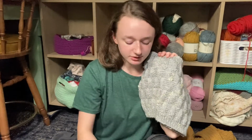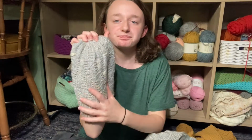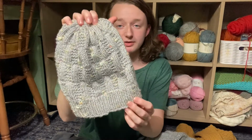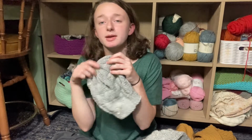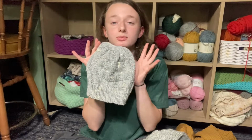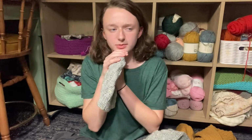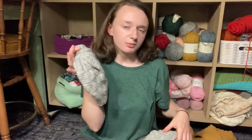So last week I talked about my Garter Rib Bliss hat, and my Garter Rib Bliss hat is one of my first patterns I ever published. It's a free pattern right now on Ravelry. There will always be a free version available, but I am planning on updating the pattern to include more sizes. I think I only have one size available on the pattern. So I want to update it to include more sizes and just bring the pattern writing style up to date with my most current designs.